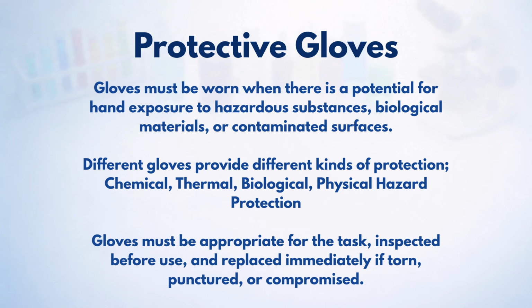Gloves are required when hand exposure to chemical, biological, or contaminated materials is possible. Gloves must be appropriate for the hazard, inspected before use, and replaced immediately if torn or compromised.